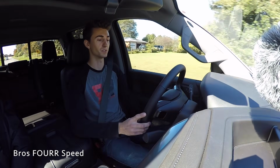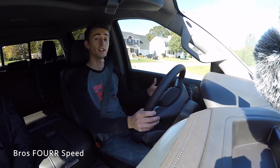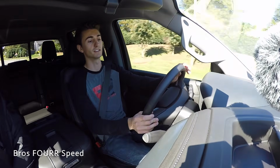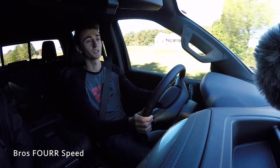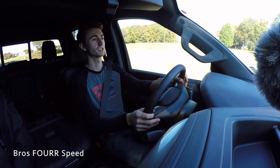The electronic seat is really easy to get into the exact position. You have a lot of controls with it, so it's pretty easy to dial it in. The steering wheel feels really nice. The leather they use in this truck is really nice feeling, and I think the overall steering wheel is just easy to use.